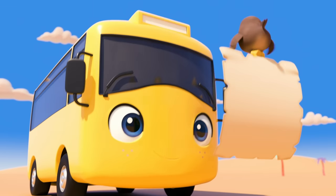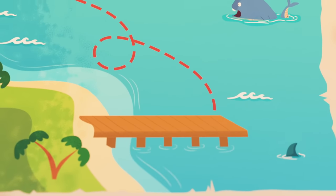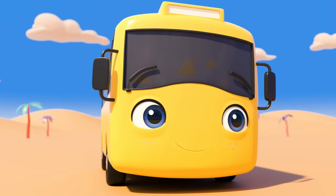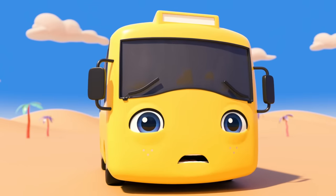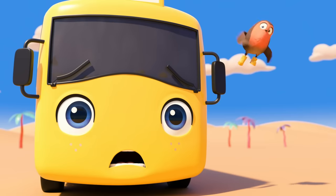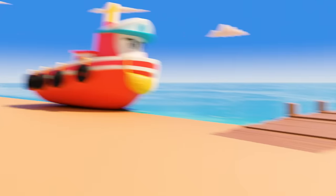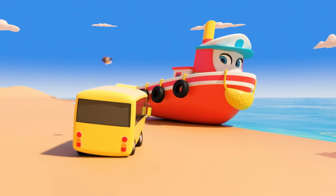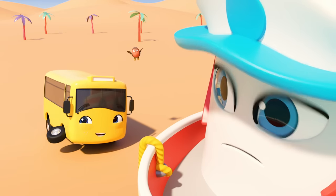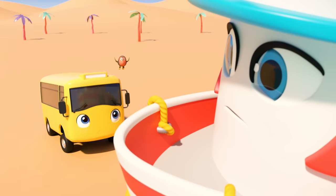Now, which way should they go? There's the jetty. And look, there's the desert island. They found it. Uh-oh, the water is full of sharks. They'll need to find a safe way across. Look, it's Katrina, the steamboat. She's stuck on the beach. She could use a push back into the water.